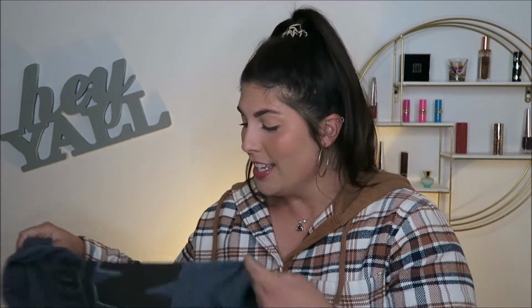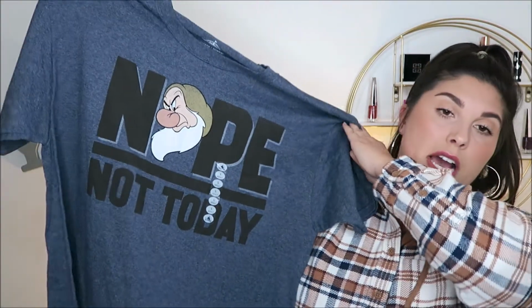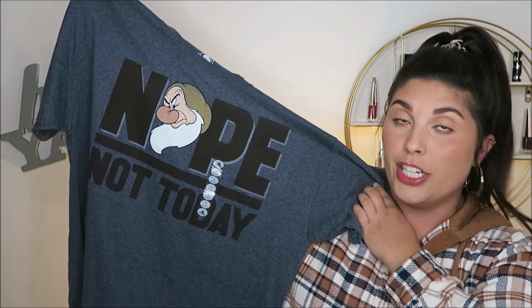All right, so as far as clothing goes, we did pick up some pieces. This one is my mom's and it says, "Nope, not today," with Grumpy on it. And she saw this the first night we were there and she knew she had to have it.